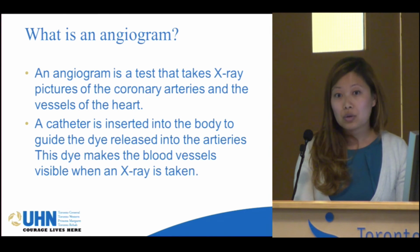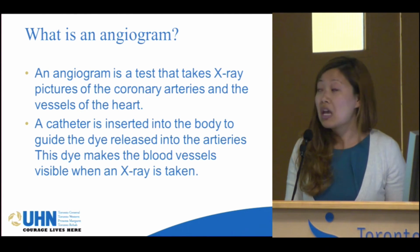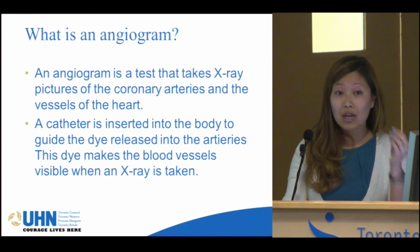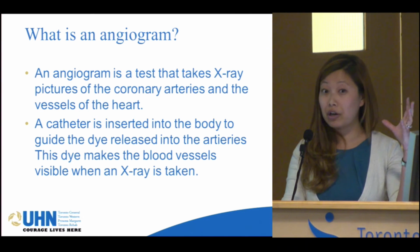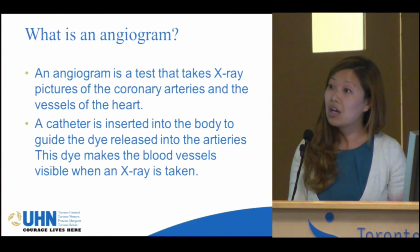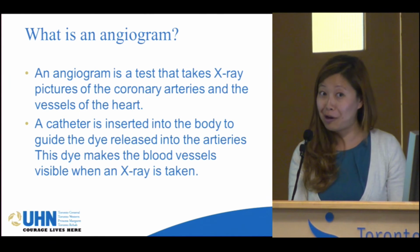A catheter, a long piece of plastic, is inserted into your body, and we release some dye through that catheter, and that highlights what your coronary arteries look like, and then we take x-rays. That's what the pictures show, and that's what the doctors look at, and then give you guys your evaluation of what's going on with your heart.